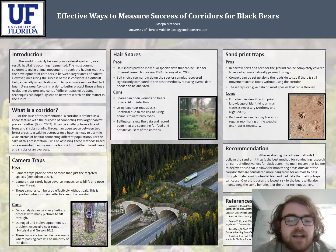The pros of camera traps are they provide more data than just the targeted species. You'll get pictures of more than just bears. You can see the corridors may be helping more than just bears. Camera traps rarely have adverse effects on wildlife, and these cameras can be used effectively without bait. Baiting near a road is generally a bad idea.